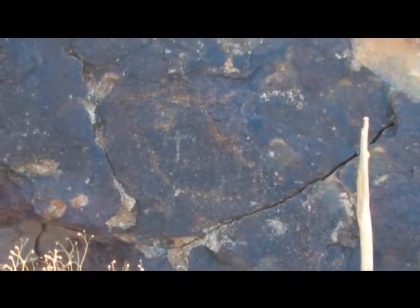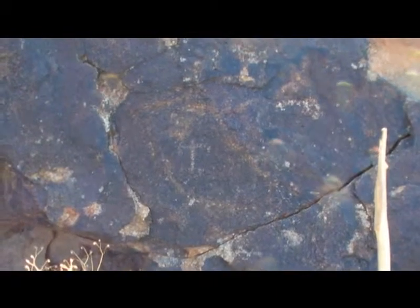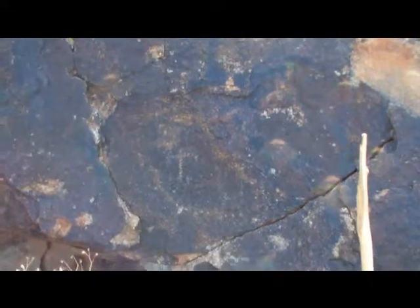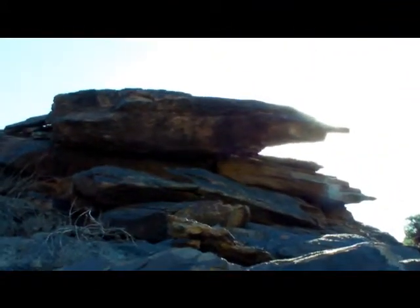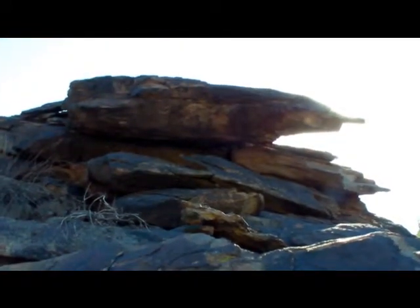Found another little faded one here, but really not having much luck today for as much as I've hiked. And once again, it's that reptilian looking figure next to my Aravaipa Canyon hiking stick, I call it. I got that in Aravaipa Canyon. We'll just pan right on up around here against these rocks. I don't know if it's going to show up. There's some faded ones right there in that boulder I'm showing, but I can barely see them with the naked eye.